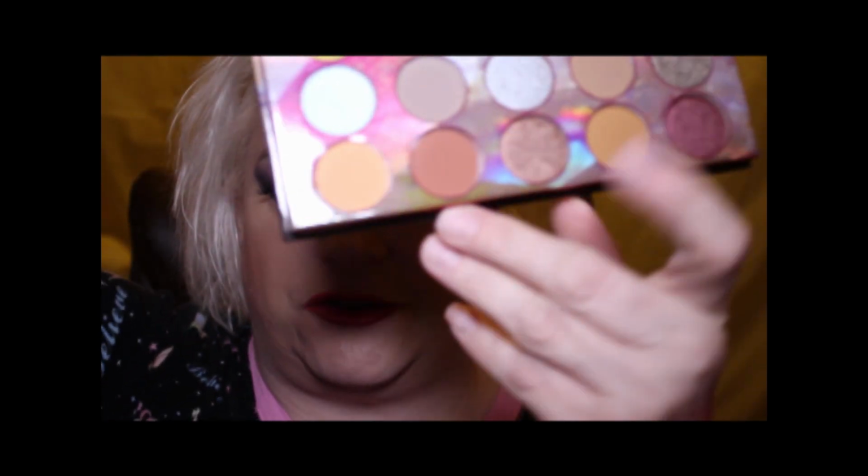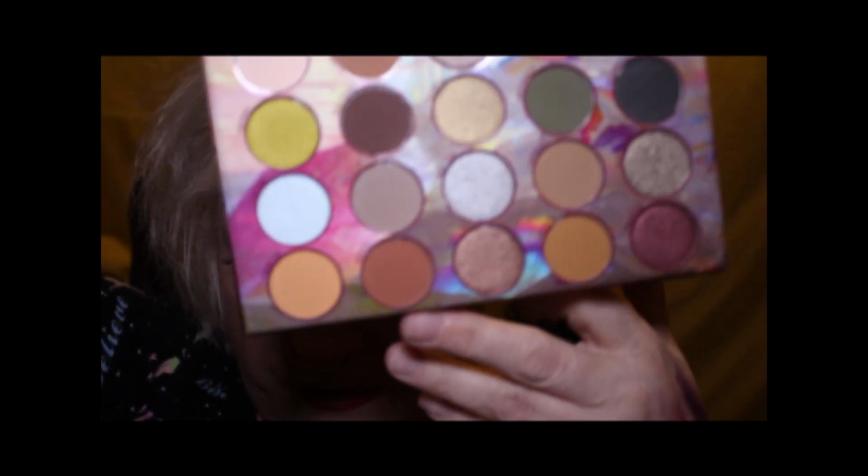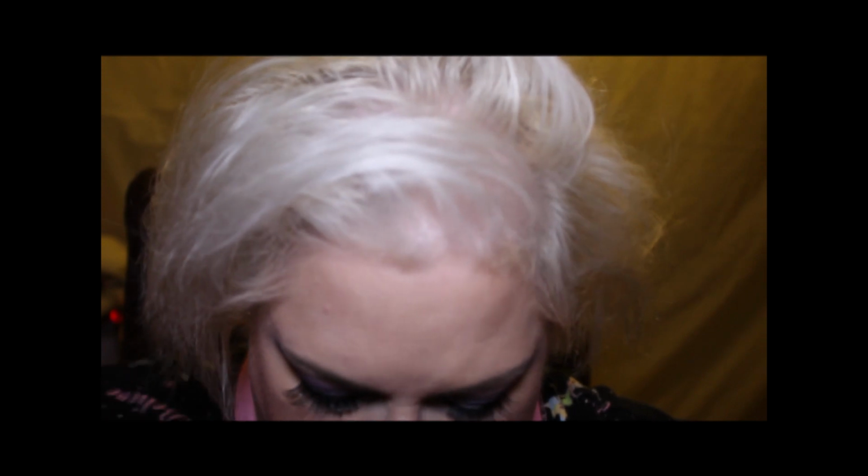Here, next item is a palette from BH Cosmetics. This is the Royal, drop the bag. Okay, Royal Affair. I just dropped the sheet out of it. It's very, very pretty colors there. All right. Let me get this in the bag. All right, next I have the Turned Up Apparition by NYX, which is also green. As you can tell, I love green apparently. A brow pomade. It's a dark brown.